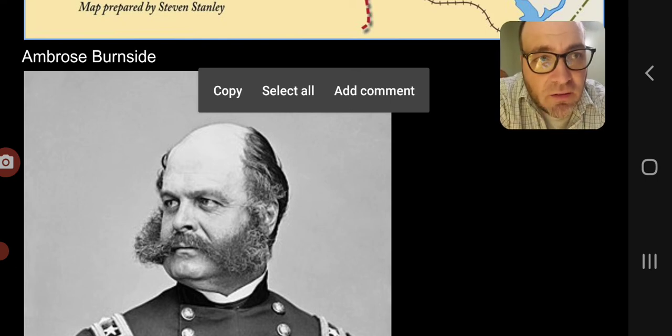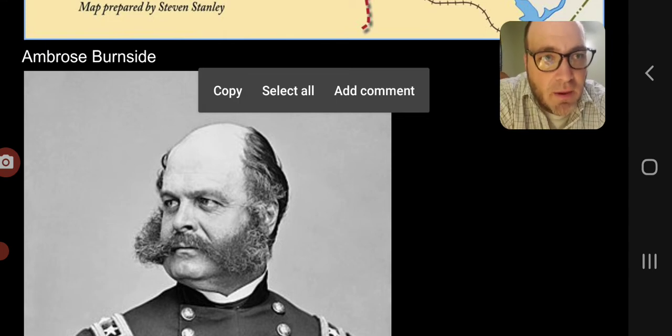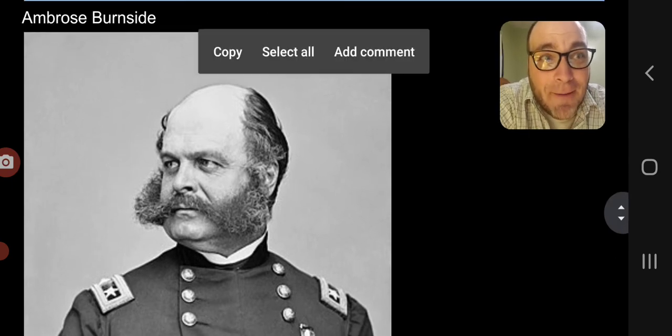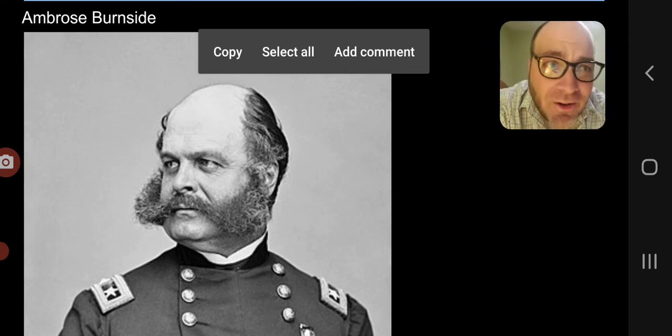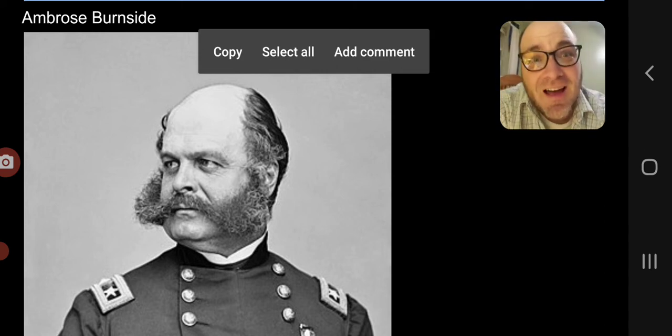So McClellan lost his job as the general of the Army of the Potomac, and Lincoln had to find a new general. And the guy that he picked is this delightful-looking dude, Ambrose Burnside. The fact that his name is Burnside and he has those sideburns that, like, meld into his mustache in this absolutely horrifying way, no offense, Burnside, is kind of crazy.